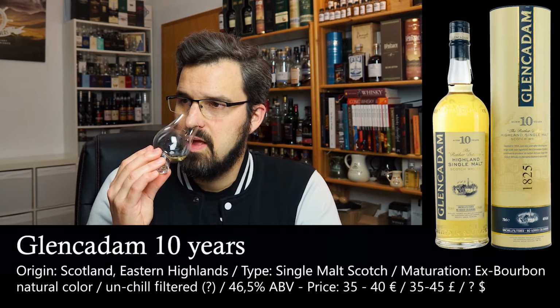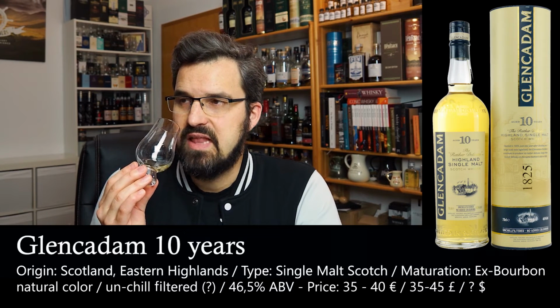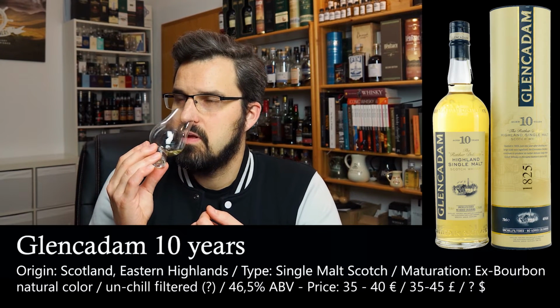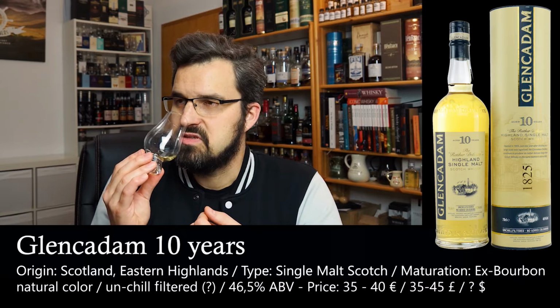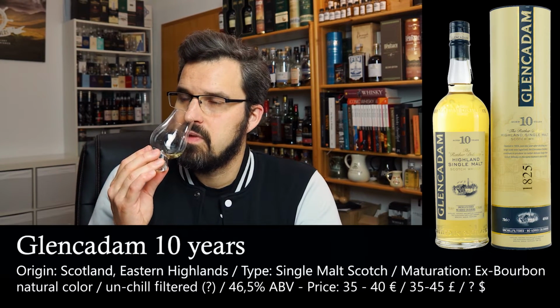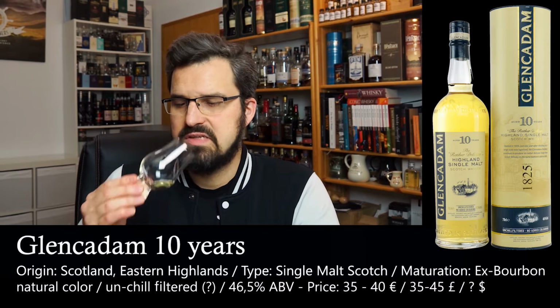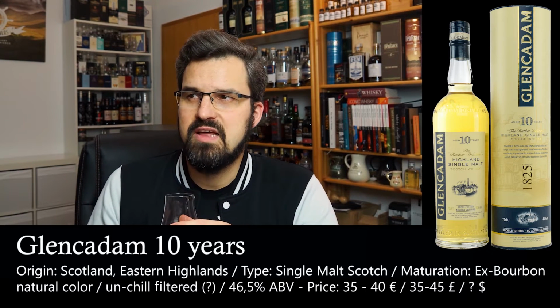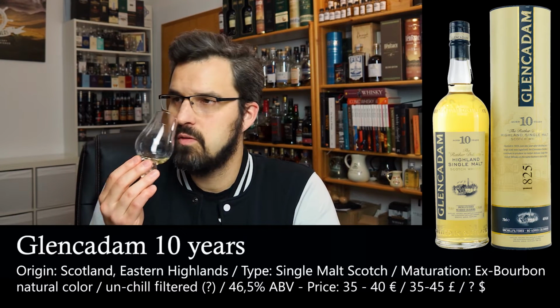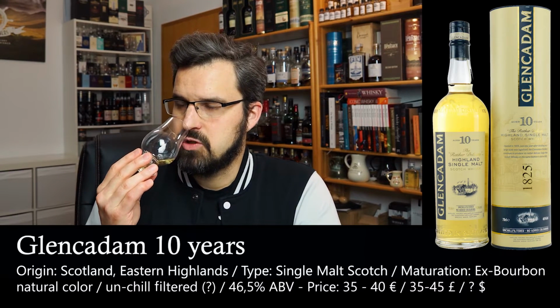That is the kind of tasting notes you usually get from ex-bourbon casks. And this mineral note, this slight, almost chalk, this mineral note is quite typical for Glencadam, and that is what I really like. There's almost a cold flavor in here, like fresh snow, and I really enjoy this.